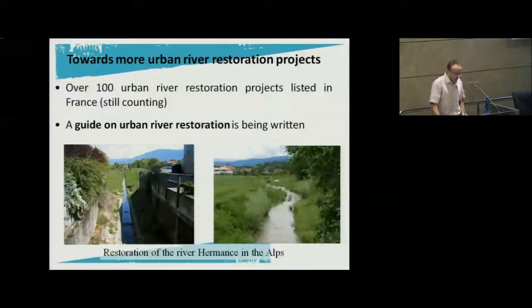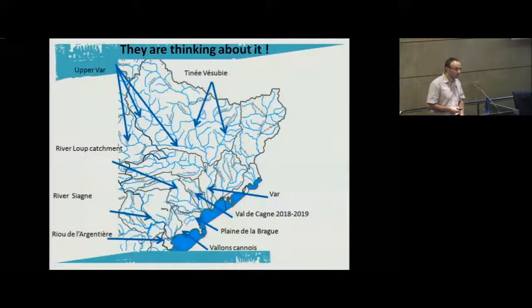This is a project on the river Hermance in the Alps, near Switzerland. The photograph doesn't do it justice because it crosses some urbanized areas, and now you can see a few years later with the riparian vegetation which has come back, especially with the heat in the summer, it's a really nice project. And we have other nice projects, but there is a lot of work to do still.